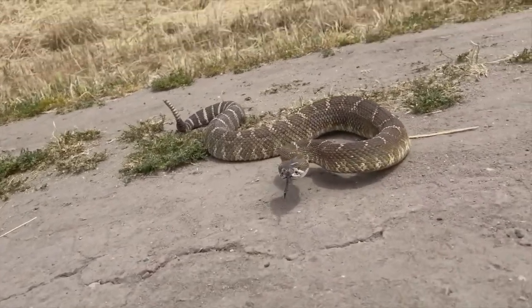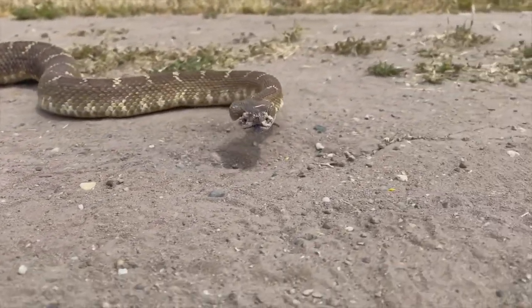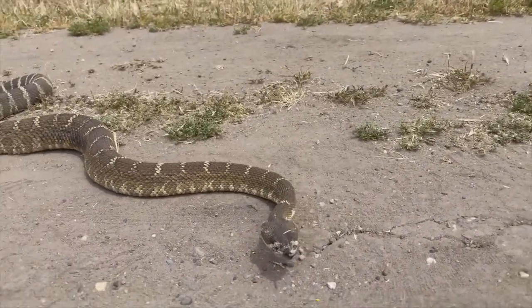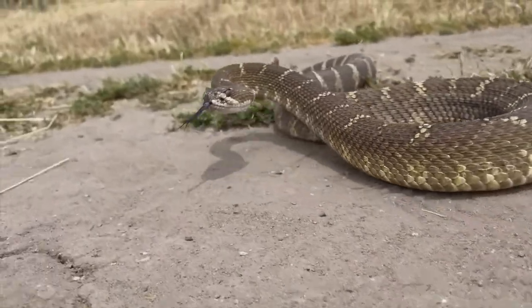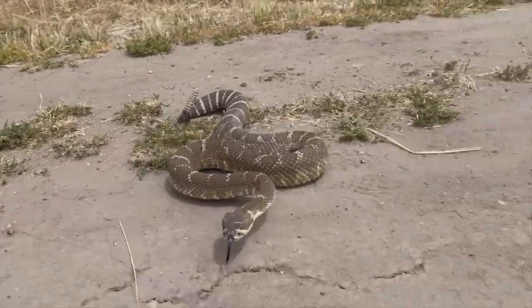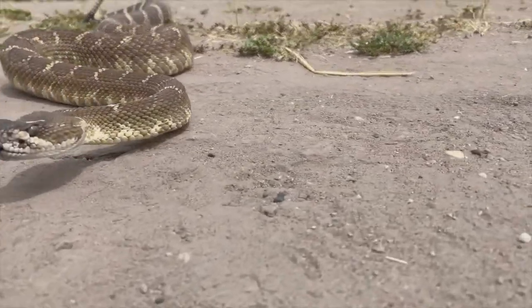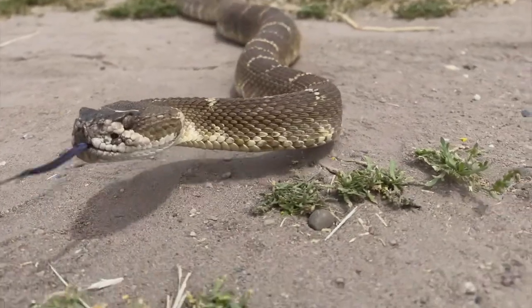He's actually behaving quite well, not striking, not really rattling. He's just chilling, sniffing the air, seeing if there's any threat. And of course, we're not food, so he's not gonna be too crazy about it. Remember, these guys can only strike about a third to half their body length, and he's not in a strike position right now, so he's not gonna hit my phone or anything.